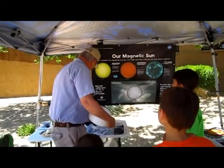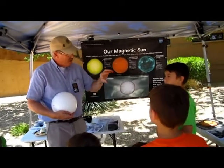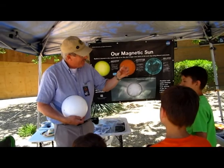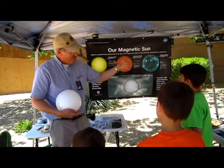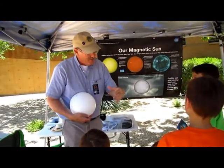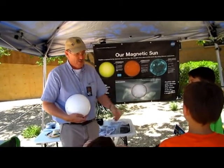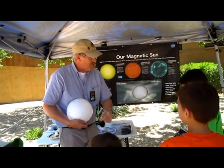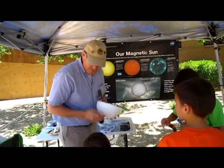But when it does, we could be in big trouble, because those charged particles will overpower the Earth's magnetic field that is trying to protect us right now, and allow that charged material to come into our atmosphere and induce currents in our electrical grid. Could cause widespread power failures. It can take out our satellites, mess up your cell phone, your TV reception, and all that stuff. You can't play your video game.